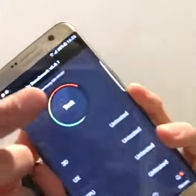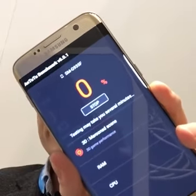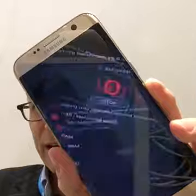Okay. Now it's installing. And I will start to run this benchmark. And while the benchmark is running, I can hold up the other phone and we can do some other things with that here. Now remember, this is pre-production hardware and software.